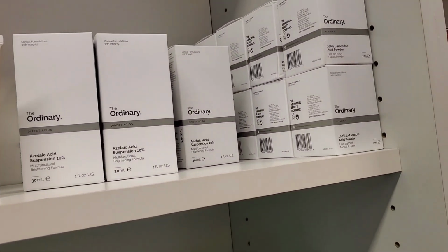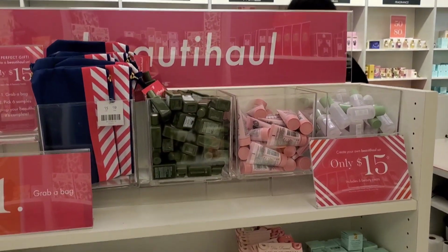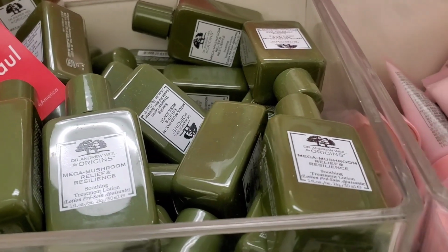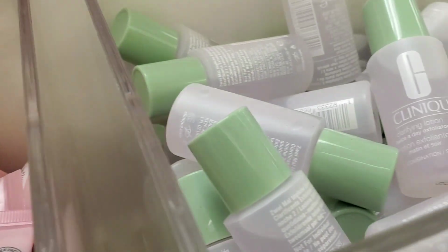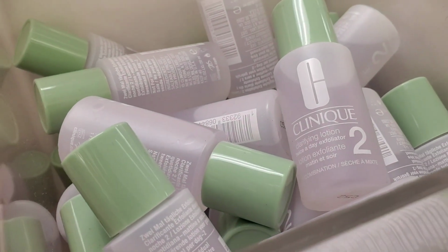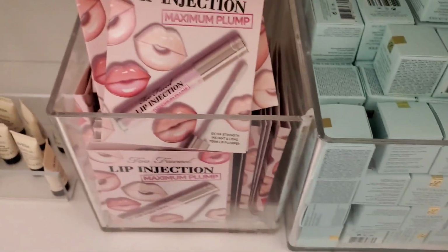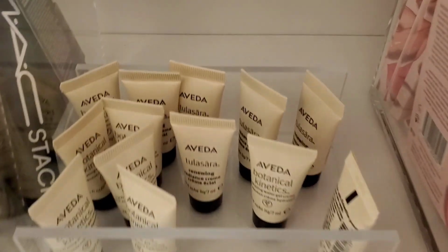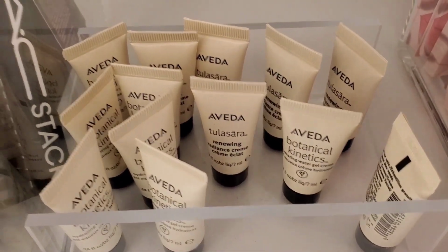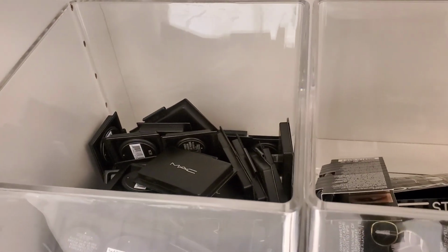As you guys can see, this is all what they had at this store. And for their beauty haul section, where you can grab a bag and pick 6 samples of your choice for only 15 bucks, this is all what they had to choose from. I think it's a very good selection. They had a couple of products from Clinique. Also they had this eye cream from Estee Lauder, which is fantastic, and mini size of lip injection from Too Faced. Also this Aveda product as well, and a mini Maxx stack mascara, and also mini size of MAC powders as well.